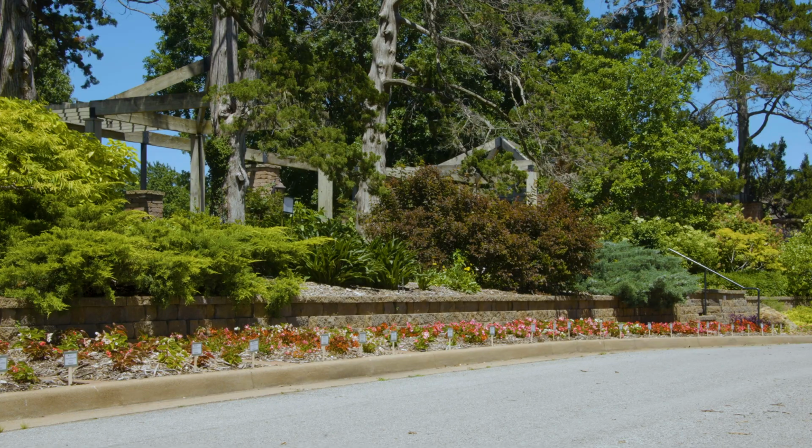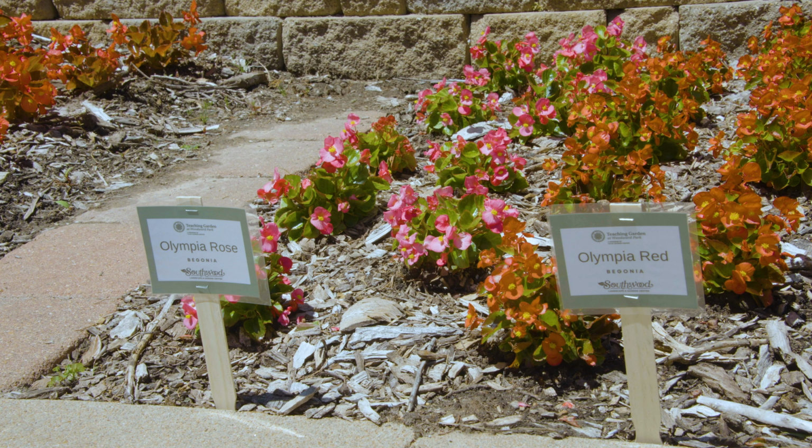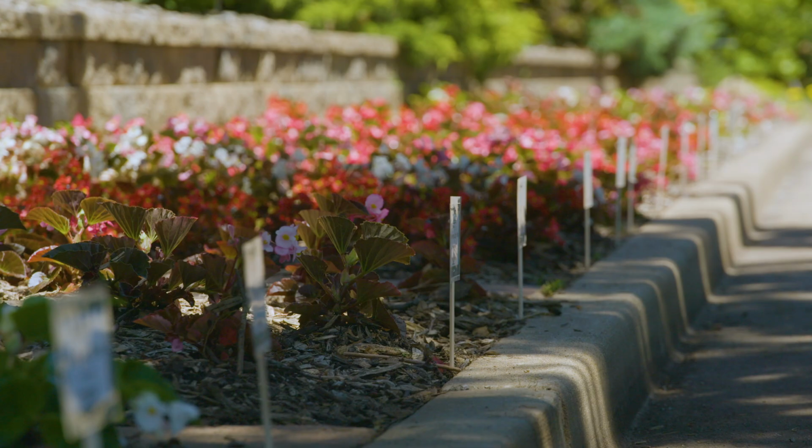Yeah. So this area is what we call our trial beds. Okay. So every year we work with our partners, Southwood Landscape and Garden Center, to trial. It's an informal trial, but different types of bedding plants. So every year it's something new. And this year it's begonias.